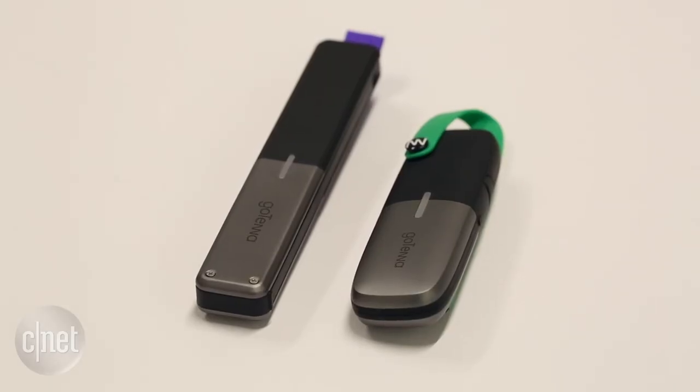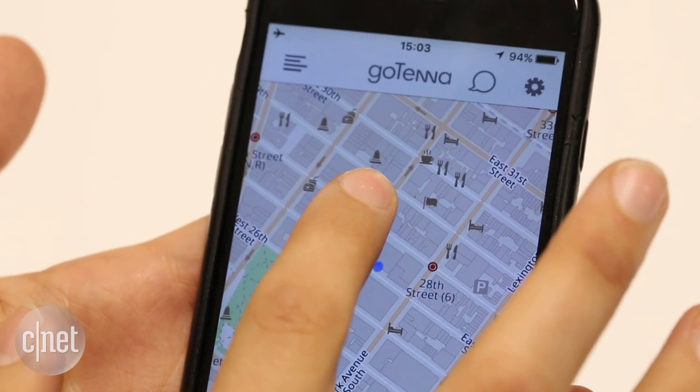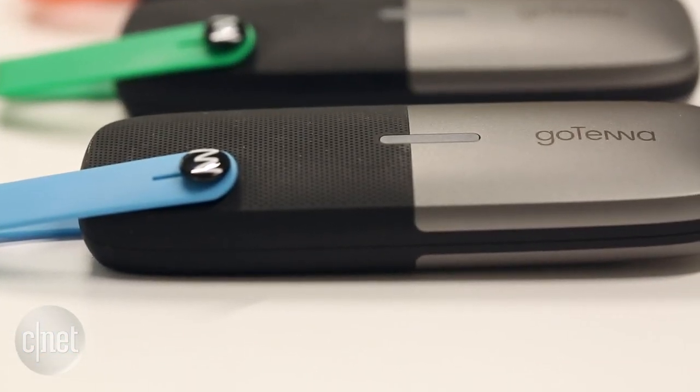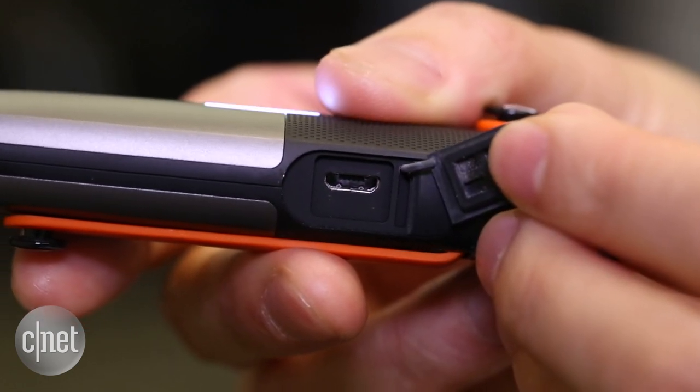Like the flagship model, the GoTenna Mesh will also show read receipts, log and send GPS coordinates, and includes a function called Shout that lets you transmit information to any GoTenna device in range. The company is using Kickstarter for initial funding, and it also just announced an open SDK for developers.